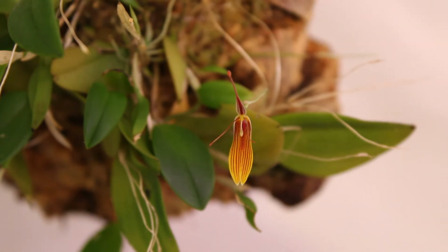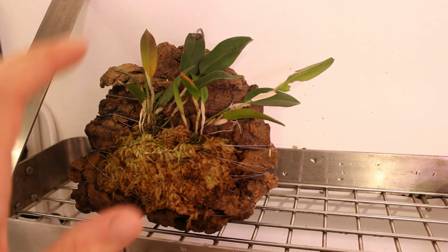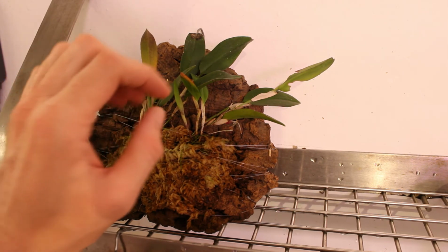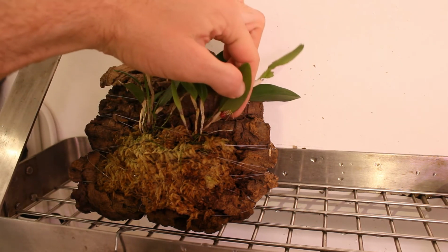It's another Restrepia, and again, the reason why this is such big news is because I've never had two in bloom at the same time. So here we go. So our final plant and our final bloom for the day is this Restrepia, and this is Restrepia muscifera. And it has an even smaller bloom, to be honest, than the Restrepia falkenbergii.